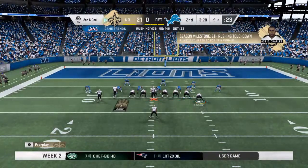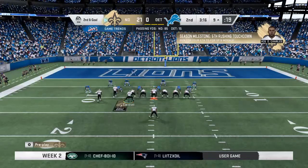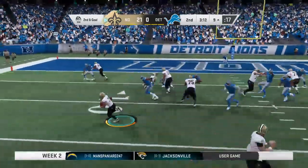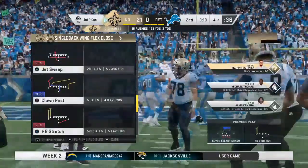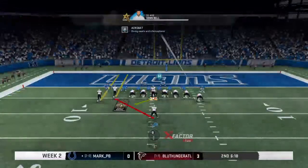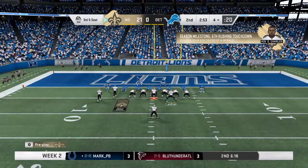Now from the 9, here's 2nd and goal. Another shot here for Charles. It'll be a gain of 5, and it's going to set up a 3rd and goal. And he continues to pile up the yardage. That puts him over 150 now. And this defense has really had its problems trying to keep him contained.